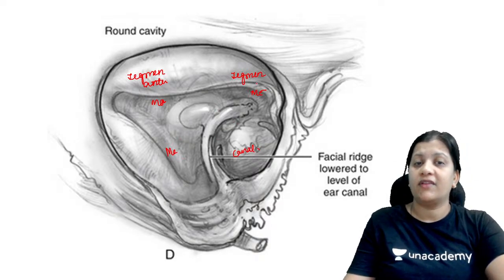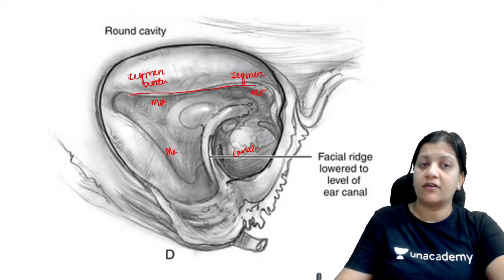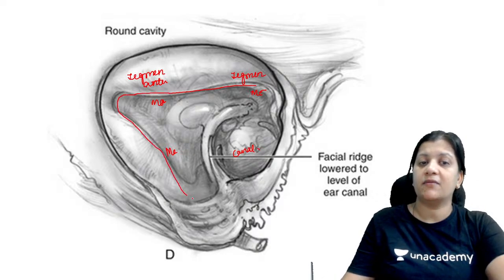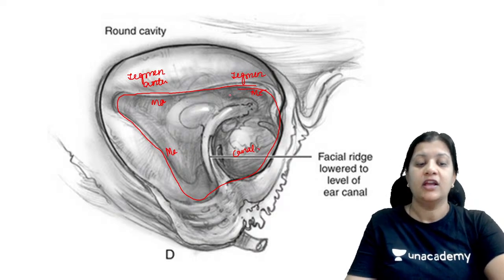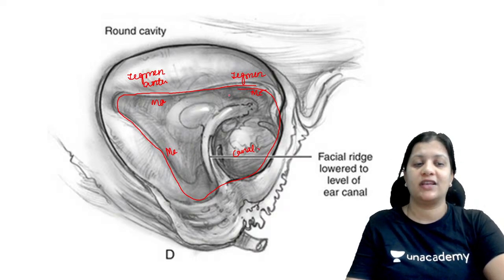So what we have converted now, we have converted the entire middle ear, mastoid and the external auditory canal into one single cavity. So what would you call this type of surgery? What would you call this type of surgery?